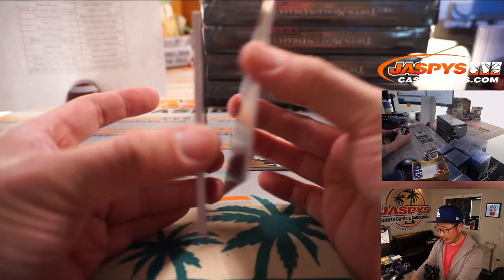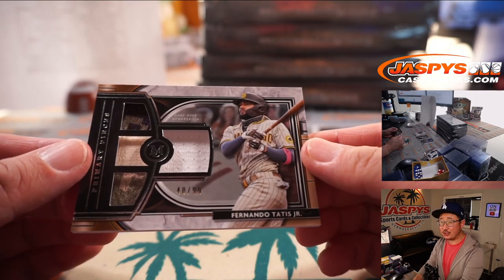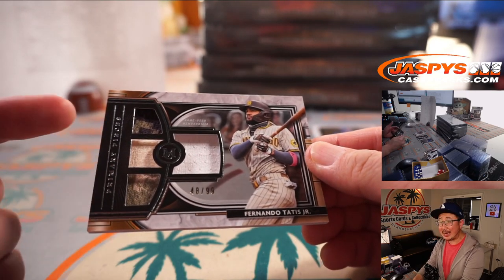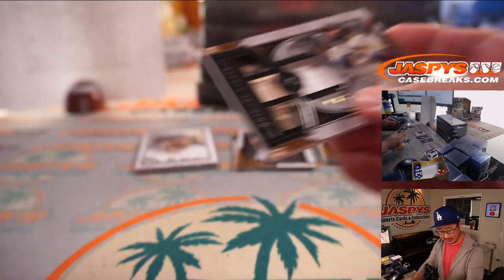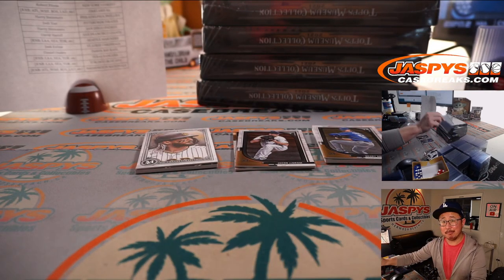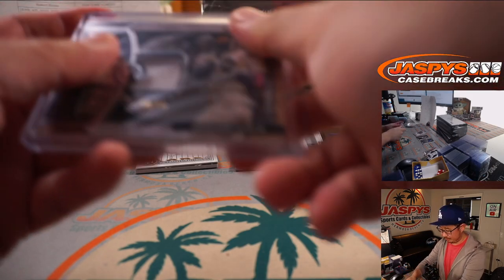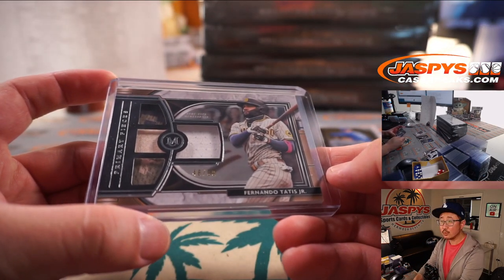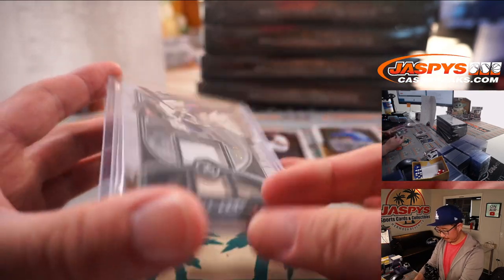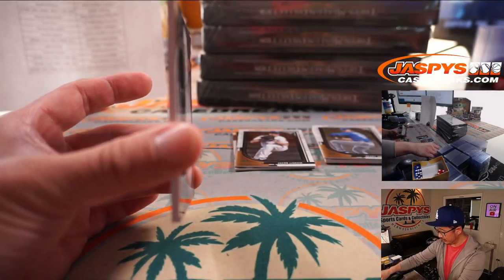All right, behind Clayton Kershaw is a triple relic, Fernando Tatis Jr., 48 out of 99. I like those camo patches right there. Piece of his lumber in the middle. Harry picked up the Padres straight up. And there's his sketch reproduction card also going to you, Harry.